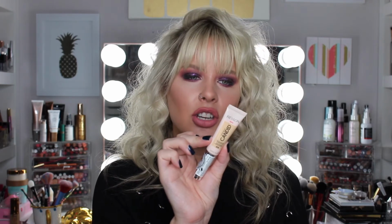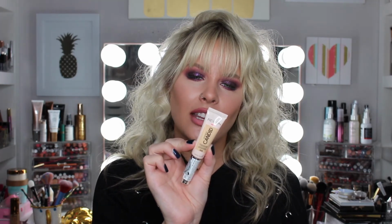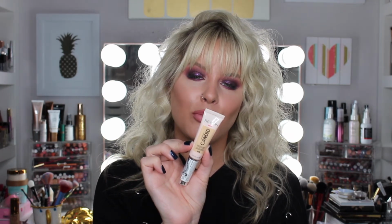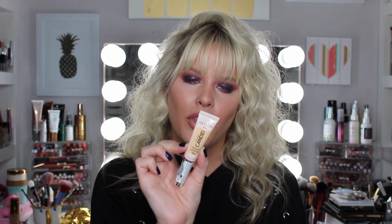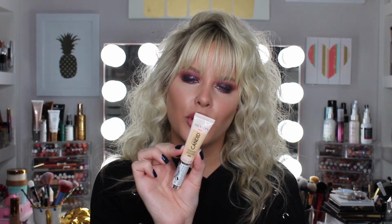And then I got the new Revlon Photoready Candid Antioxidant Concealer. I got the shade Light Pale 15. It says concealer with caffeine, antioxidants, anti-pollution, anti-blue light. What is that? Without sulfates, no harsh fragrances, oil-free, medium coverage. So I do have the Revlon Candid foundation and loose powder. So I think I'm going to do a foundation, concealer, powder first impression with all three things. So keep a lookout for that.